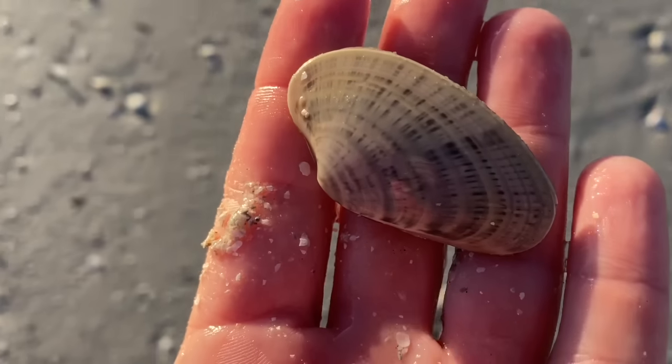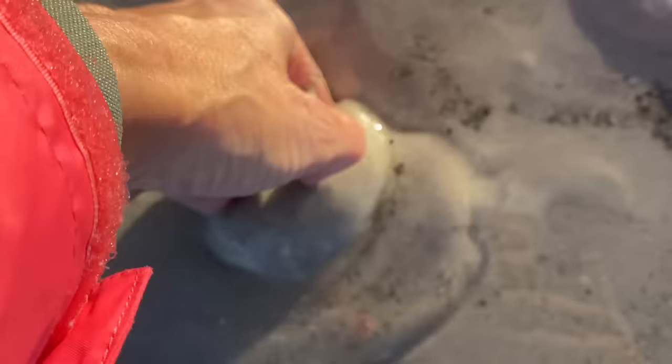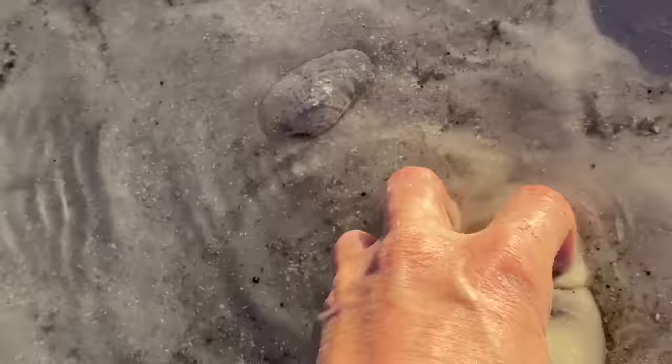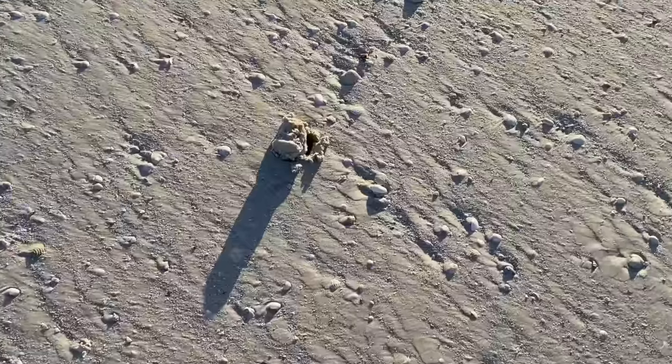And I was going to leave it. No, I don't want to leave it up on the beach. I want to leave you down in the water. So yeah, a live sunray Venus clam, kind of cool. Just tuck you in. There you go, friend. So already the beach gave me a little surprise. I was expecting one thing, I got something else. There's always something to discover.